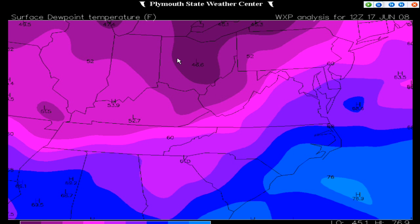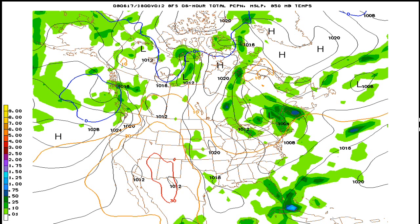And that drier air, these are 40s for dew point temperatures up over Ohio, and that is pushing down to the southeast, and we are going to get into a much drier, more comfortable air mass with time. In fact, as our day today unfolds, we'll see that drier air moving in this afternoon, and it'll really take hold out there beginning tonight.